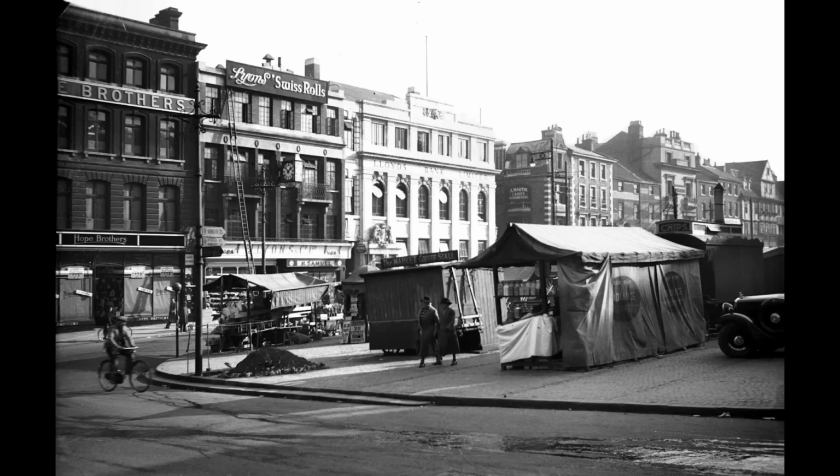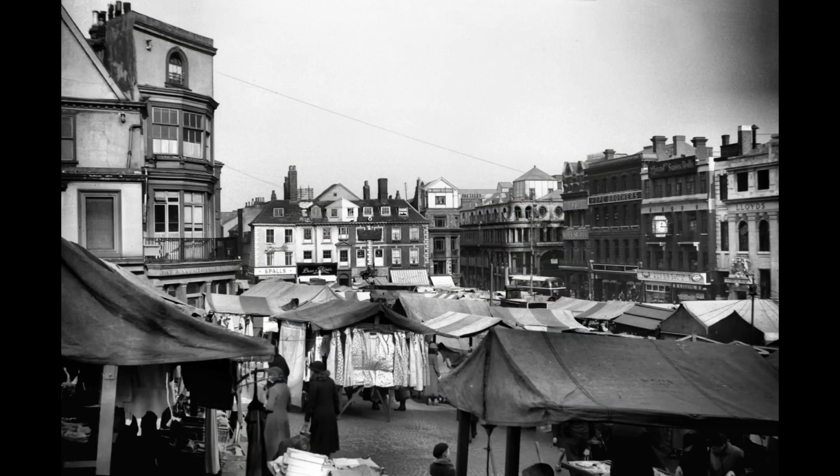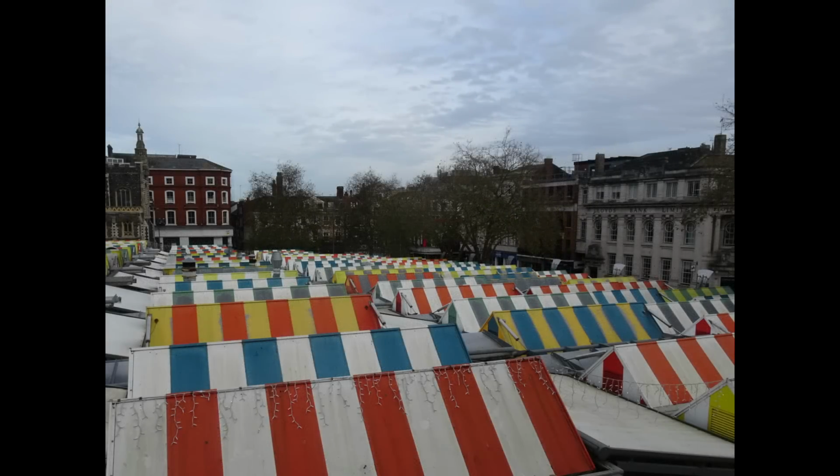At number 3, it's Norwich Market, located in this area for nearly 1,000 years. The historic photos date from the 1930s, which was shortly before a version of the parallel lines of stalls that we see today was brought in.